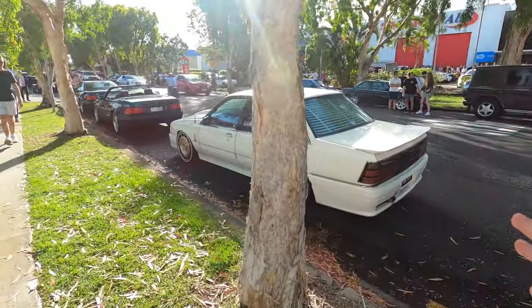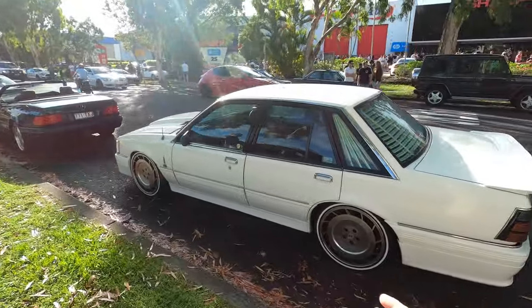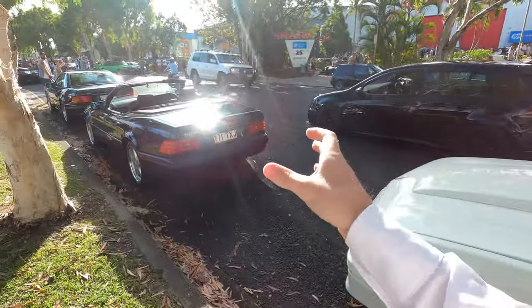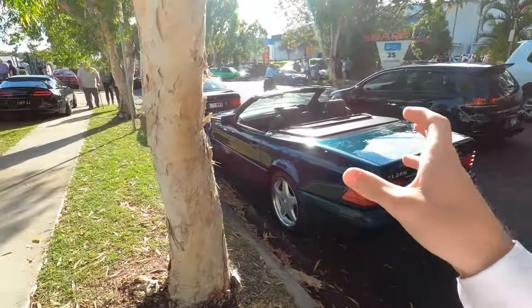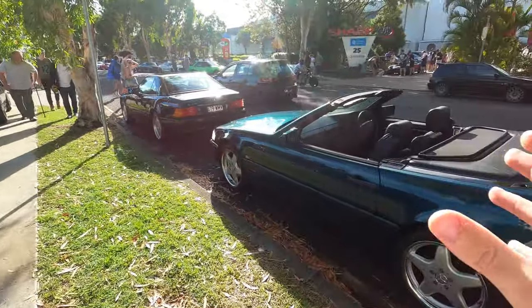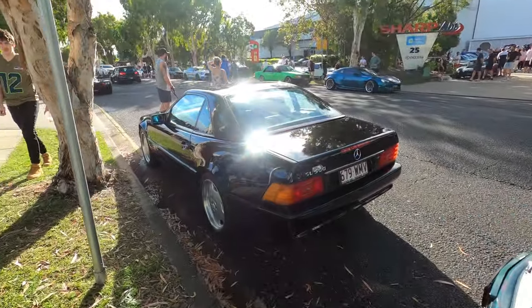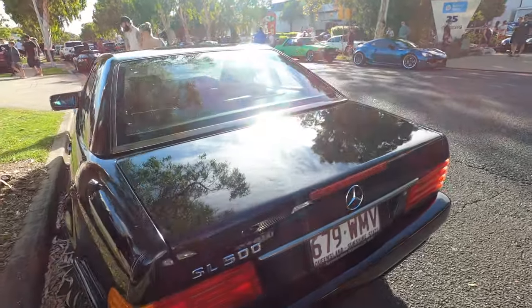I don't actually know what this Holden is, because I'm not too familiar with Australian vehicles. But this thing is actually really cool looking. And some of the only Mercedes that I do really like are the SL classes. I think these are fucking clean. I really love this SL500. I think it's a gorgeous design. And I just really like the squared off shape that it has on the vehicle.